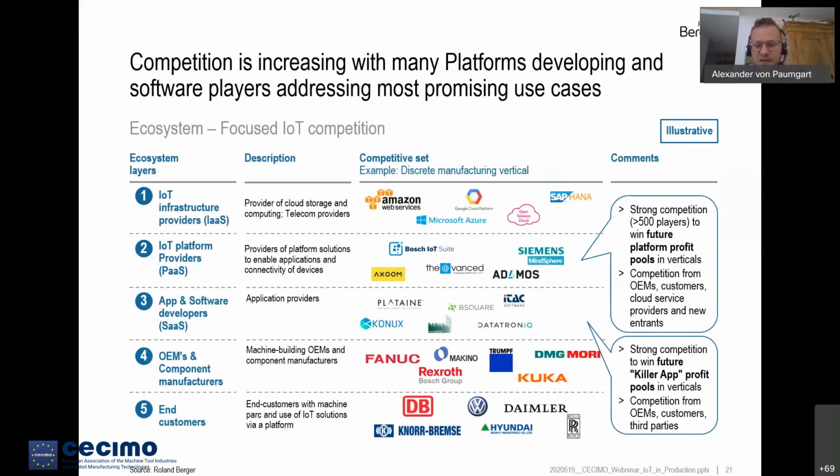Let me say one more thing about the second layer. You can see that there are only five listed so far, but it's a strong competition in that market. Currently there are more than 500 IoT platforms in that market, and it's so far not really clear who will win the race. It's still a competition, and we expect some consolidation of the market, but it will take some time.